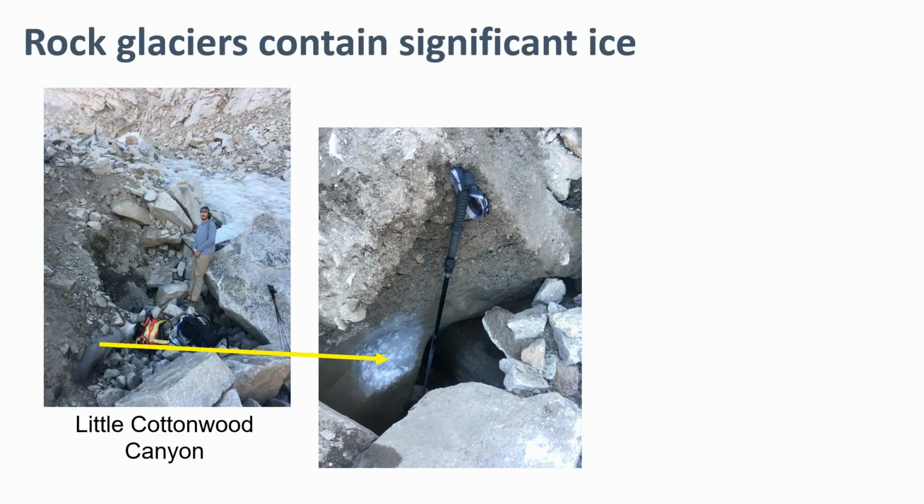This is a picture in Little Cottonwood. This is one of my former colleagues, John Solder at the USGS. And we hiked up and found a couple of meters of massive glacial ice exposed under talus. We were very lucky to see this exposure. But we can now say that there is ice in rock glaciers in Utah.